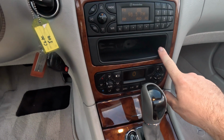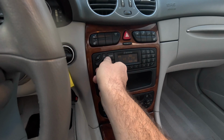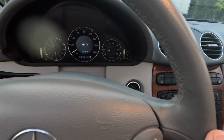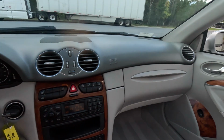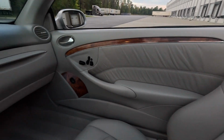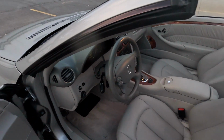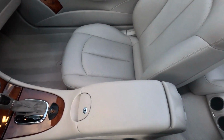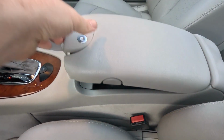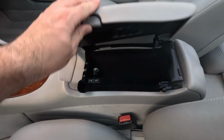I just changed this out earlier today with a new OEM Mercedes-Benz unit radio. Obviously it works. I'll test all the other drive functions when we're doing the driving video shortly. But again, super clean car. It doesn't smell like anything bad. It smells like a nice, clean W209. Yeah, everything works as far as that goes. Then that will flip open there.